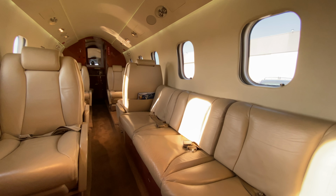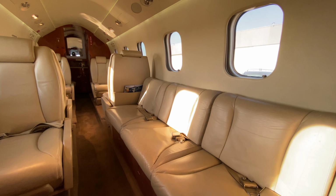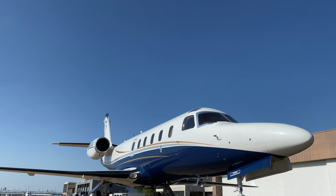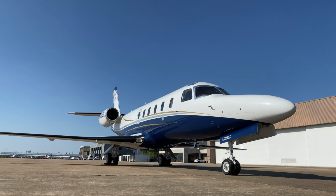If you are looking for a mid-size jet that can fly from coast to coast without a fuel stop, with a low acquisition cost and predictable operating cost, this Astra 1125 SPX may be a great fit for your needs.